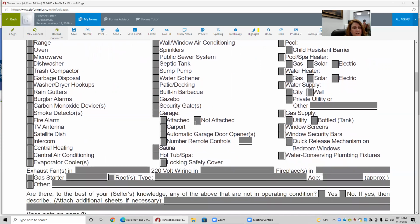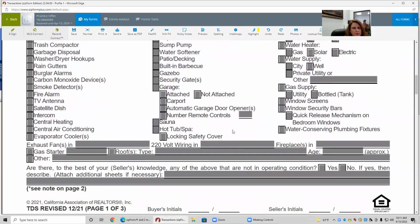On the garage, attached or not attached. A number of remote controls. If you don't know whether they're going to be able to give any remote controls or working ones, it's probably better not to check this. You can check that it's an automatic garage door opener, but if you can't get a remote control, don't have them promise one on the TDS.